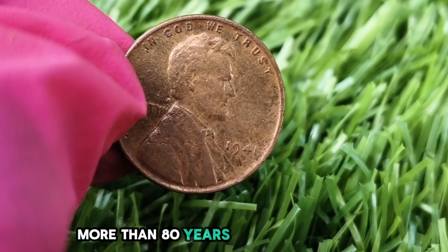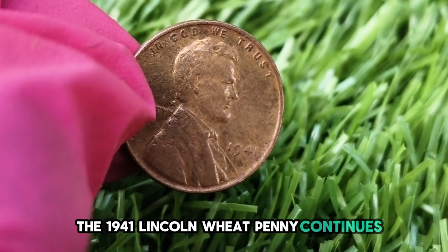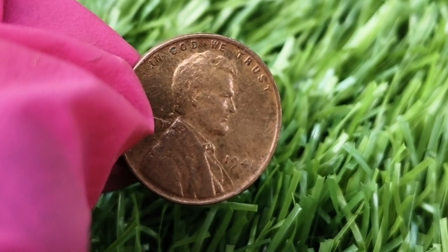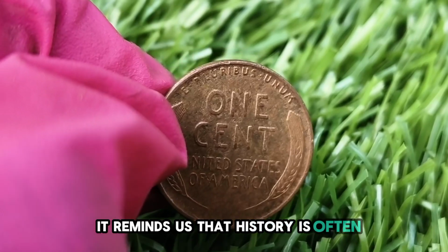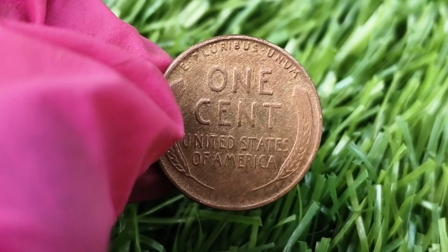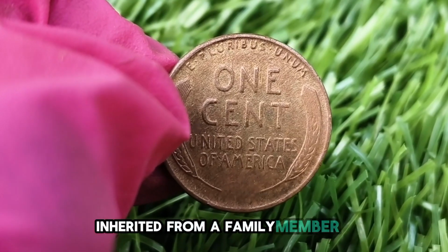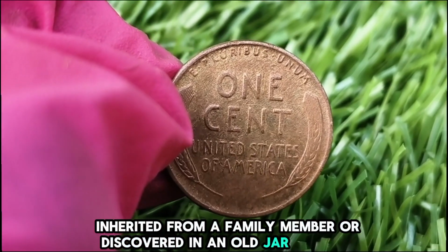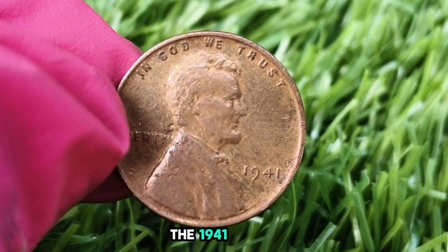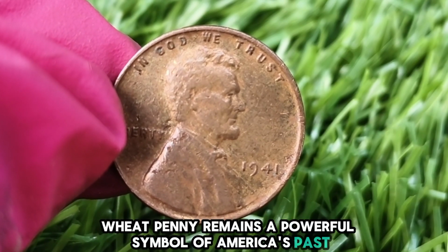More than 80 years after it was struck, the 1941 Lincoln Wheat Penny continues to capture imaginations. It reminds us that history is often preserved in the smallest and most unexpected places. Whether found in a forgotten collection, inherited from a family member, or discovered in an old jar of coins, the 1941 Lincoln Wheat Penny remains a powerful symbol of America's past.